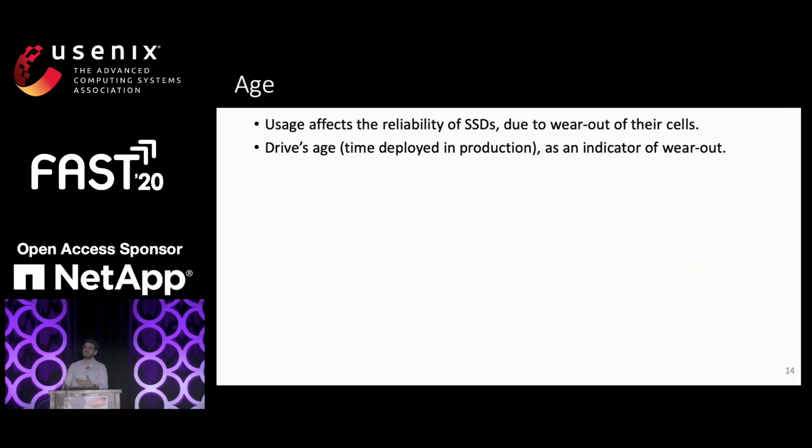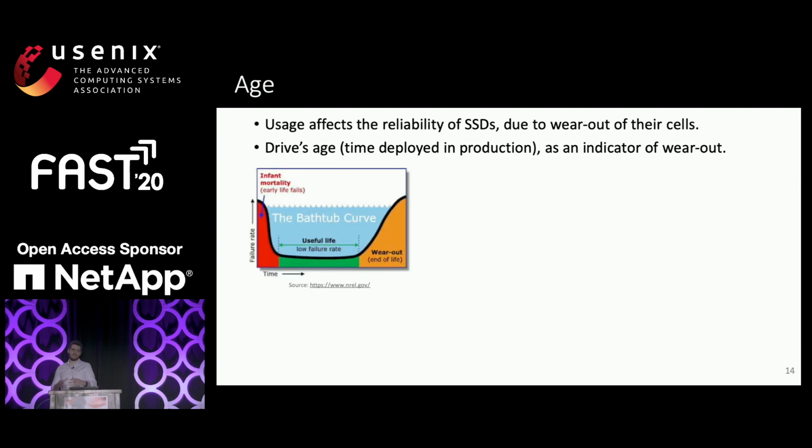We define age as the number of months a drive has been deployed in the field. When it comes to age and failure rates, common reliability models assume this bathtub curve for the failure rates. Specifically, the bathtub curve indicates that failure rates are high at the beginning of a drive's lifetime for a short amount of time, then they quickly stabilize for a larger amount of time before they start increasing towards the end of a drive's lifetime.